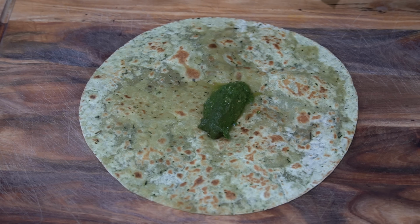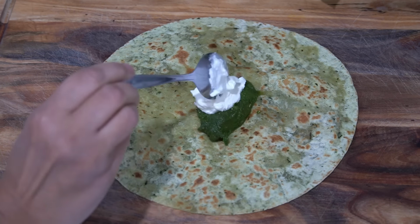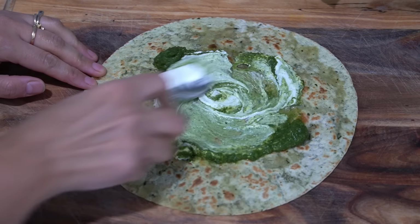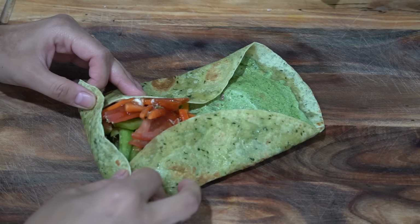Wrap was again very straightforward. I used a mixture of green chutney and yogurt and added paneer and salad and folded the wrap, and healthy and yummy lunch is ready.